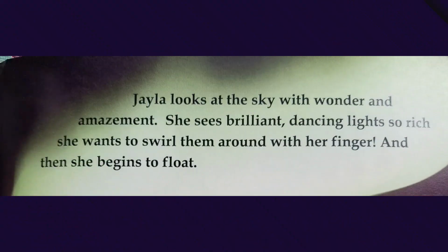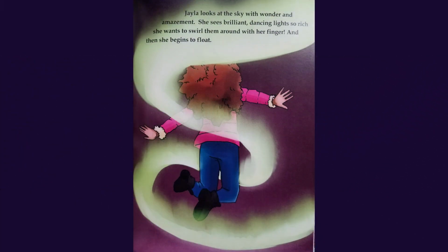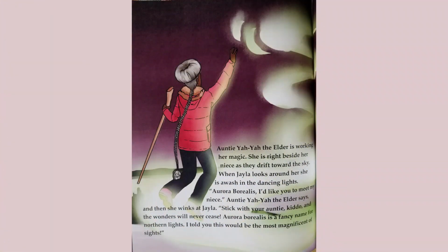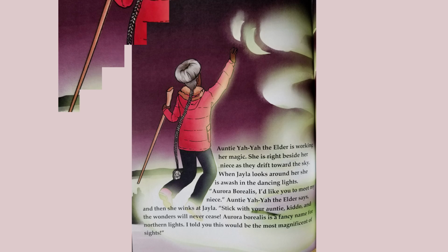Jayla looks at the sky with wonder and amazement. She sees brilliant dancing lights so rich she wants to swirl them around with her finger. And then she begins to float. Oh, that sounds so nice. Auntie Yah-Yah the elder is working her magic. She is right beside her niece as they drift toward the sky. When Jayla looks around her, she is awash in the dancing lights.